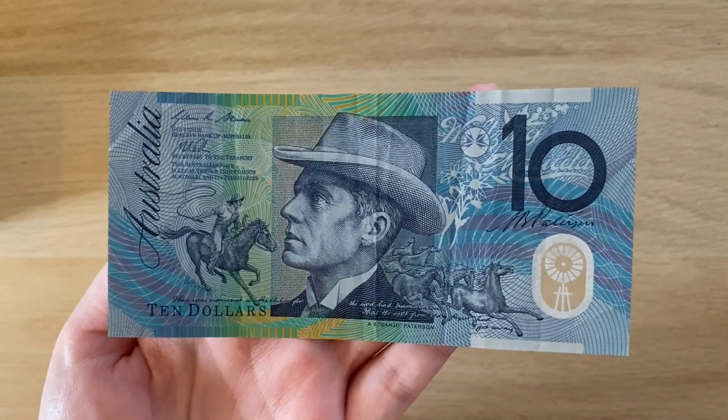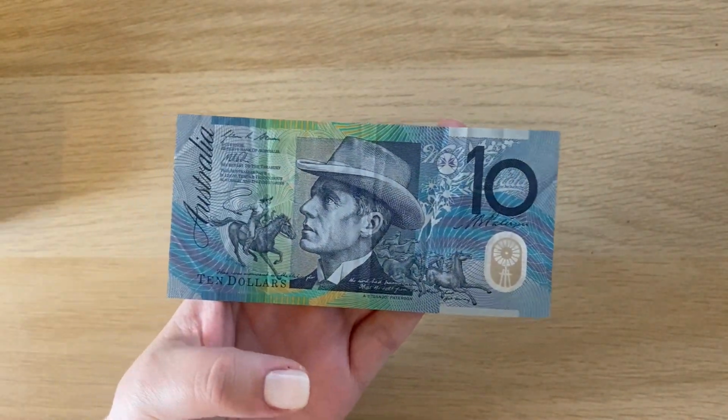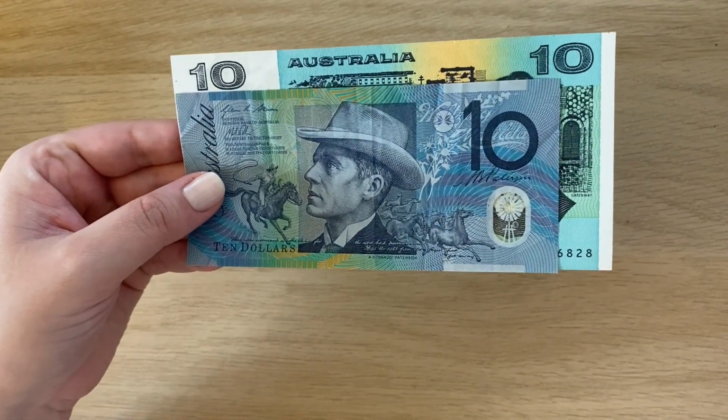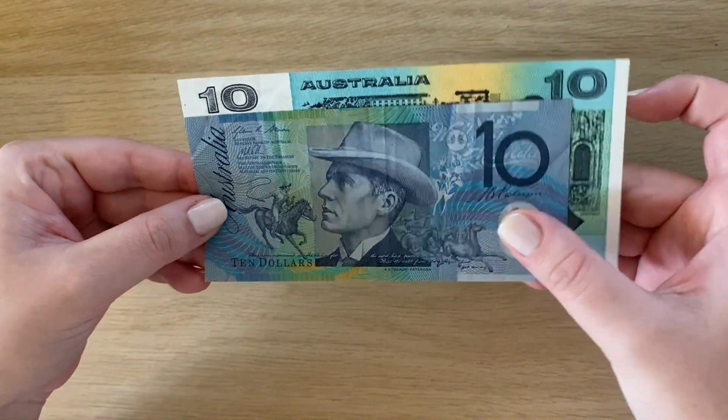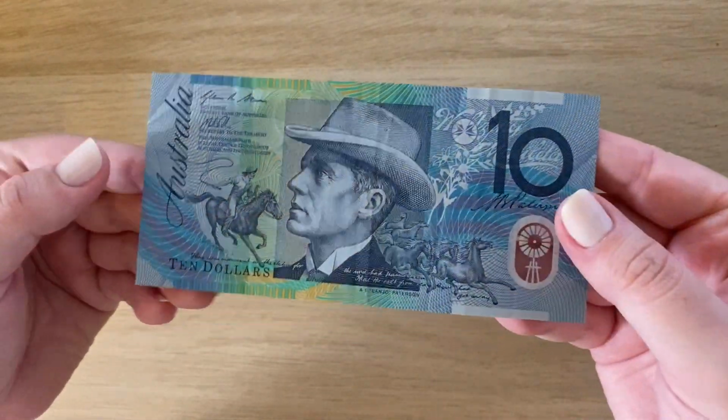It's a gorgeous design, and it's a lot smaller. If you go back to the paper money, you can see how much the size did change. So I imagine people back then were like, what's going on? This is a lot smaller. So yeah, beautiful banknote.